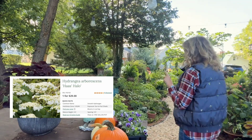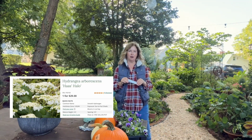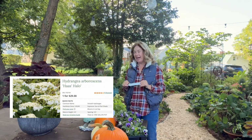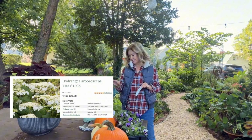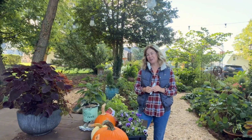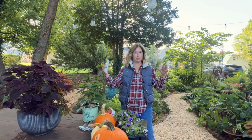White Flower Farm is up in Connecticut, and they are an amazing grower and retailer. They have a garden center and nursery that you can walk through, but that is where I decided to find it. My local area does not sell this hydrangea. So if you're looking to add kind of a specimen plant to your garden, White Flower Farm is a great place to check out. So this is going to get 3x3.